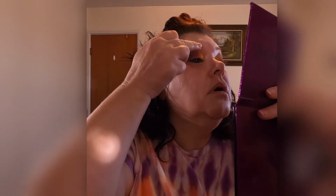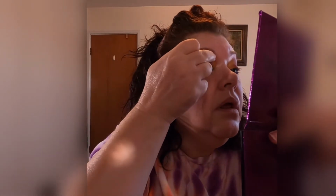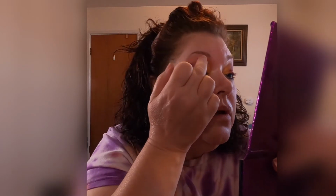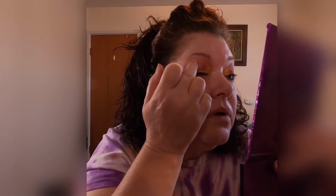I'm going to go in here with this, the Chase. I'm going to see what this does here. I don't really see much of a difference, so I'm just kind of going in with my finger in the crease, just right above here.